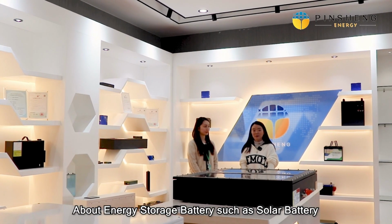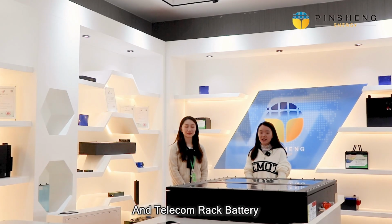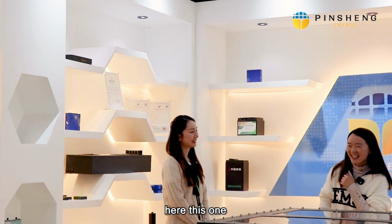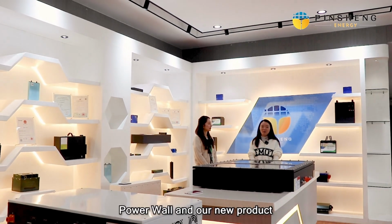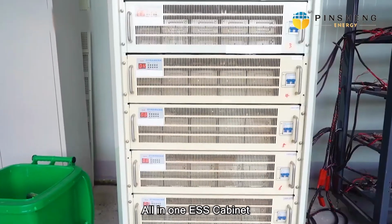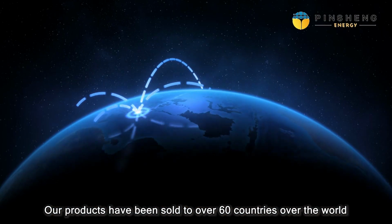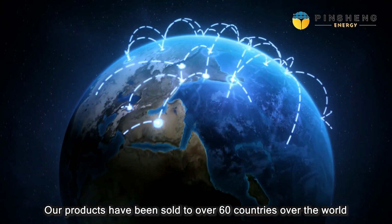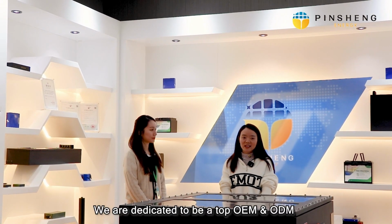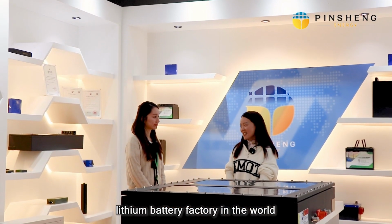About the energy storage batteries, such as solar battery, you can see here, and the rack battery, this one here. And power wall, and our new product, the all-in-one ESS cabinet. Our products have been sold to over 60 countries around the world. And we are dedicated to being the top OEM, ODM lithium battery factory in the world.